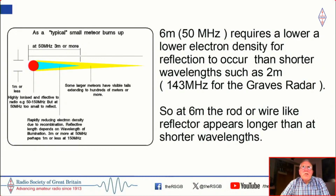As I said earlier, 60 megahertz requires a lower electron density for reflection to occur than shorter wavelengths, such as the 2 meter wavelength of the Graves radar. So at 6 meters, the rod or wire-like reflector appears longer than at shorter wavelengths and becomes the main reflecting medium for small meteors at any rate.